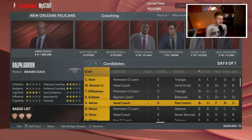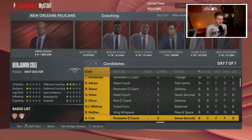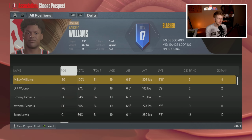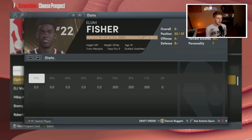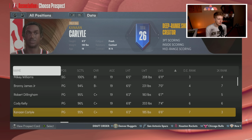So I don't know what we're going to do, but maybe make a trade or just draft the number 1 overall pick and have a supercharged roster right now. So heading into this draft with the number 1 overall pick, honestly, I don't even really know what I want here. Really don't even know what the best thing to do is. We have Elijah Fisher on the board. Do we want another guard? You have DJ Wagner, Mikey Williams. There's a lot of interesting options.